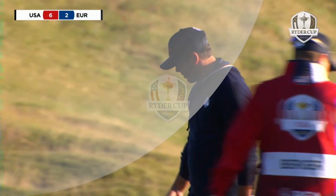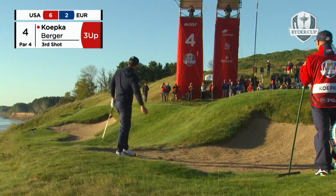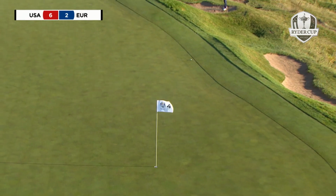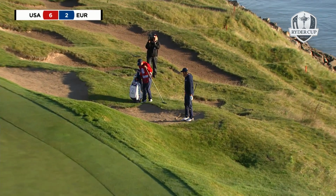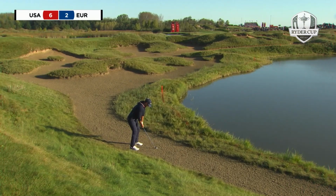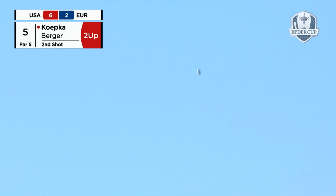Three up. Koepka. He's been a bit fortunate here, finding a pretty flat lie in a bunker, but that's not his best. One of the tricky things about these bunkers is that because there's so many of them and they're kind of small, it's really... It's actually not a bad spot. Koepka. Berg with a poor tee shot. This one's going a little right.